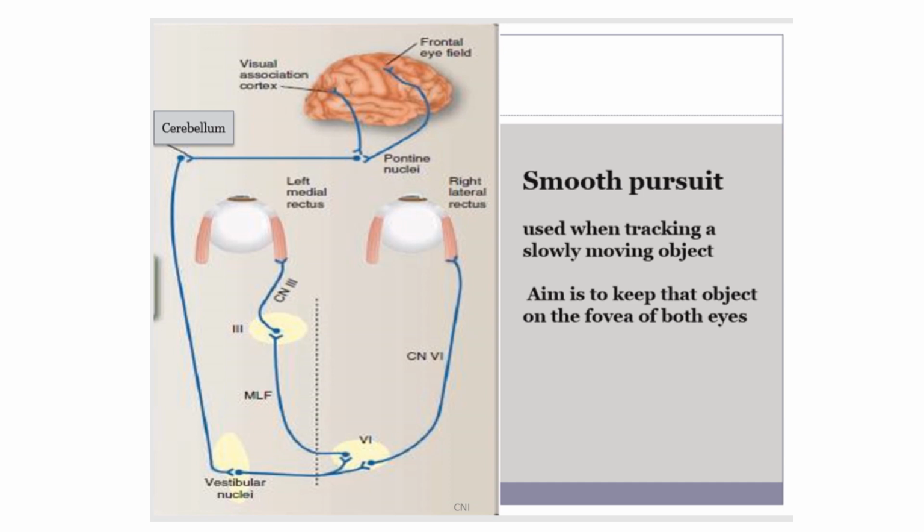So our smooth pursuits are used when tracking a slow-moving object, so follow my finger with your eyes, and the aim is to keep that object on the fovea, the sharpest vision of both eyes, and we can now see that MLF, this is just a flipped side, so don't let that trip you up. So we still see the exact same thing, and then the only thing it's adding in here is this connection into the vestibular nuclei here, and then connection into cerebellum, pontine nuclei, and then going to visual association cortex and the frontal eye fields, or Brodmann's 8, we'll call that eventually.